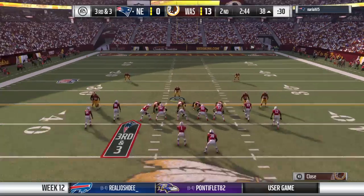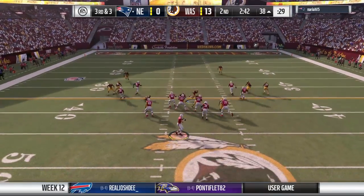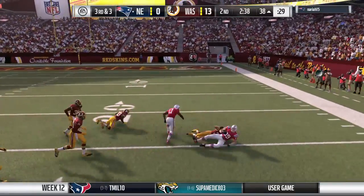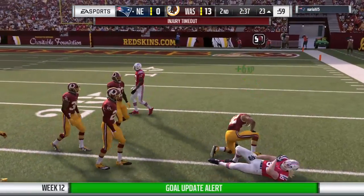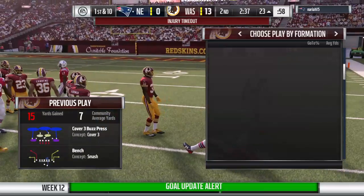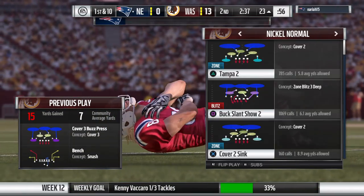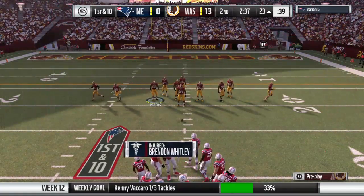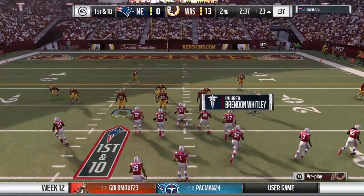And it looks like we've got a dime set here defensively. 6 DBs in the game. Now back to throw. He's got his tight end on the corner route. It's complete. Now after the completion, we're going to get a timeout, an injured player. While the training staff takes a peek, we'll take a break. Now the offense lining up 1st and 10.